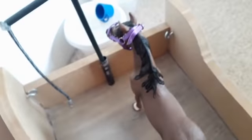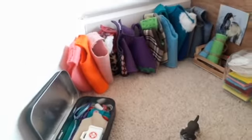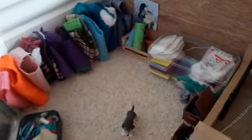In the other wash stall on the other side is Seamus, and he is my American saddlebred gelding. Love this guy too. He's awesome. He's wearing a purple head collar, and yeah, that's pretty much it. If you go through the gap in between the two wash stalls, you get to the huge coat storage room slash, I don't know, it's like a second tack room, but it's even bigger than the other one.